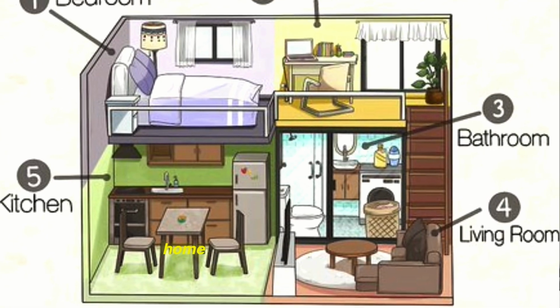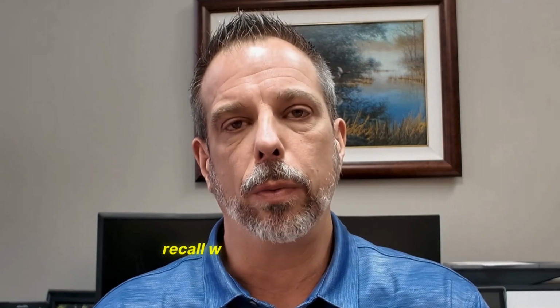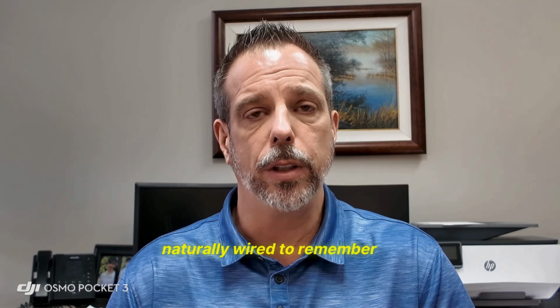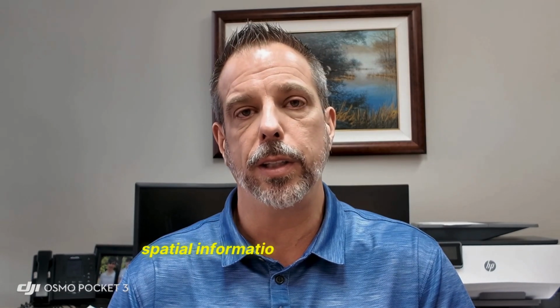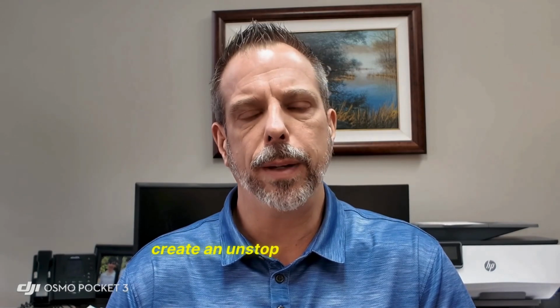Think about your childhood home for a moment. Can you mentally walk through each room? Notice how effortlessly you can recall where everything was placed? That's because your brain is naturally wired to remember spatial information. We're going to harness that innate ability to create an unstoppable memory system.